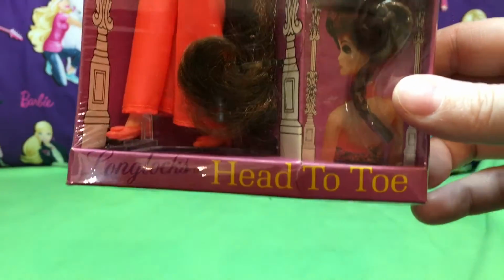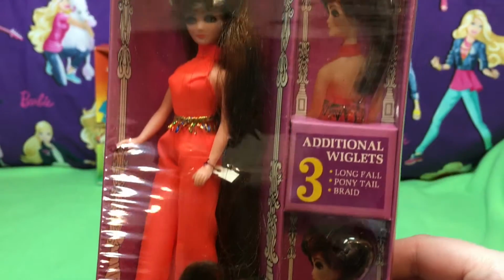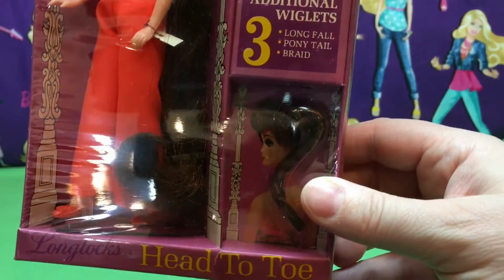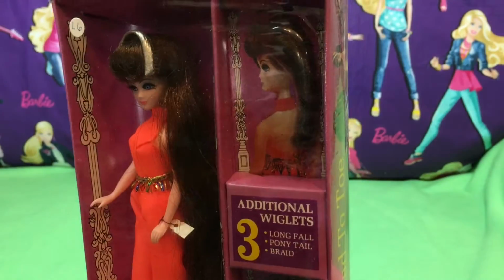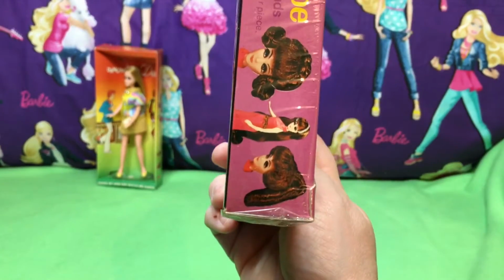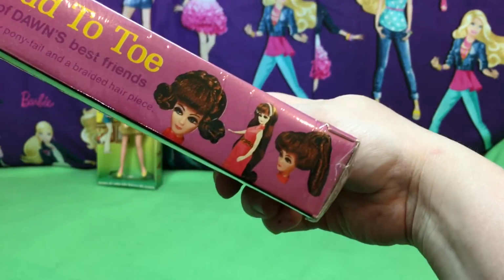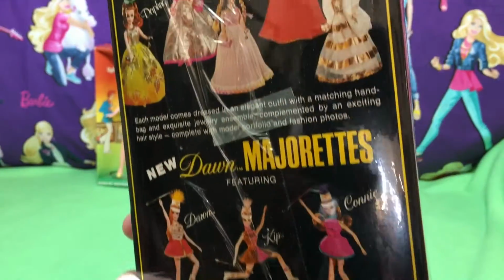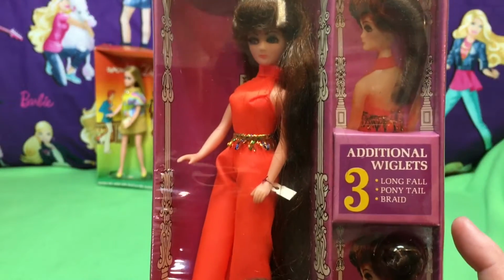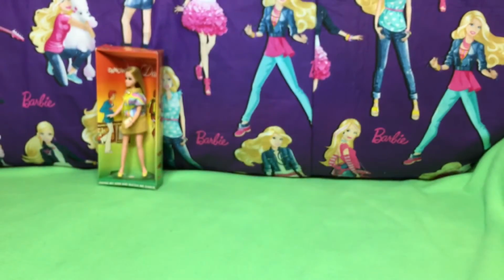Long locks, and you can see she was opened at some point. So this is the 6th long locks, if I'm following their numbers right. She's got on braids, a big curl that you can do to give her kind of like a pony or a side pony. See? Kind of neat. There's a whole pile of them. She's got on, it looks like a Charlie's Angels outfit.